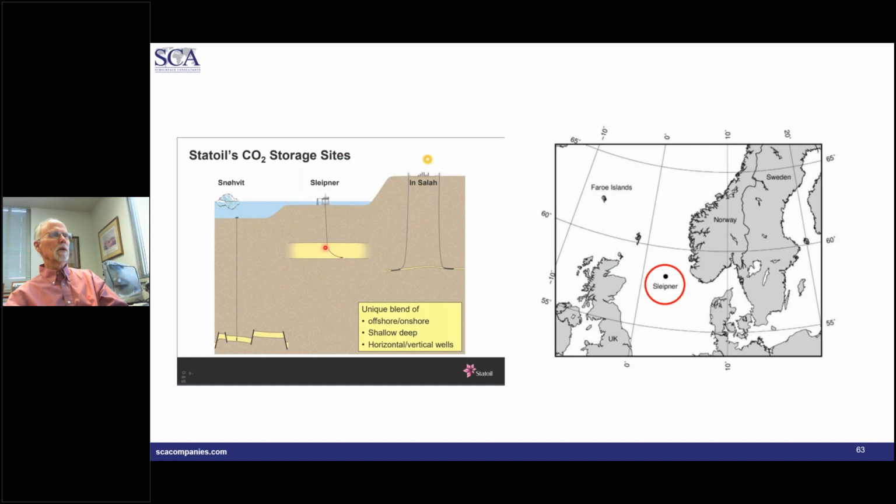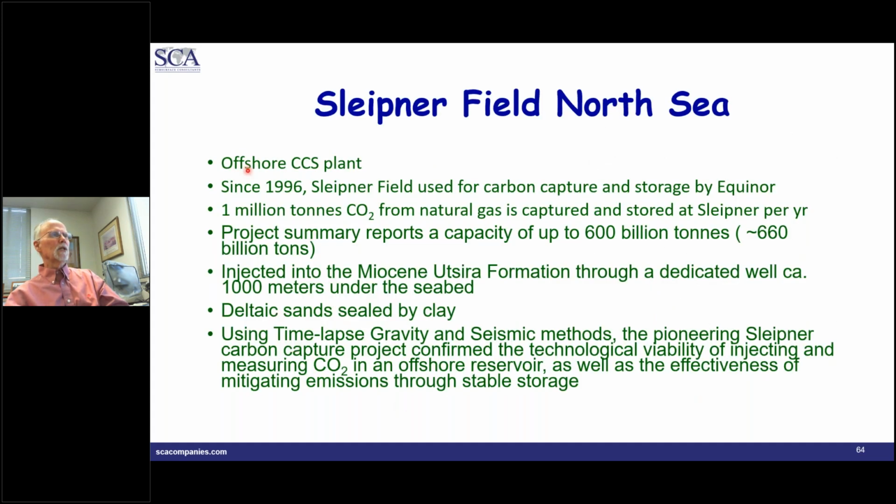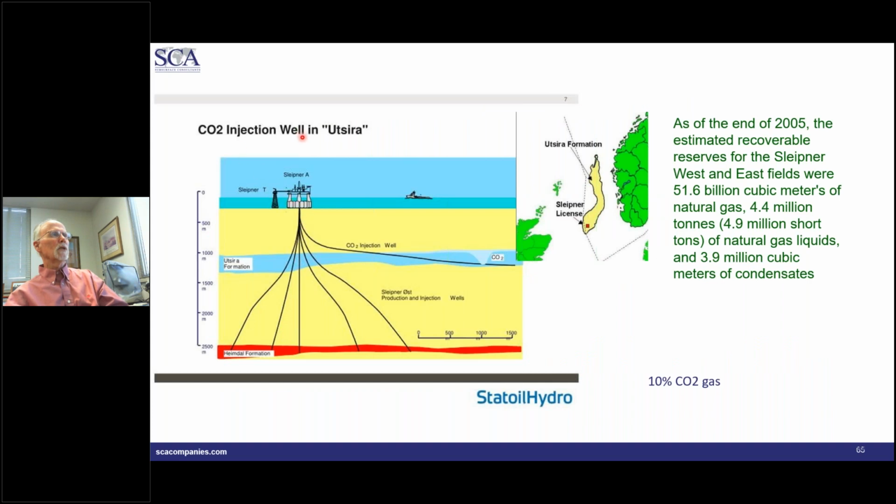And this one field, Sleipner in the North Sea, they've been doing it for many years and also monitoring it over time. So this field offshore CCS project, since 1996, it's been used for carbon capture storage by Statoil Equinor. About one million metric tons of CO2 is captured, stored per year. Project summary reports the possibility of 600 billion metric tons capacity. The injected CO2 here is in the Miocene Utsira formation through a dedicated well. Deltaic sands sealed by clays. They've used time-lapse gravity and seismic methods to monitor what's happening in the subsurface. So this CO2 injection into the Utsira formation at Sleipner.